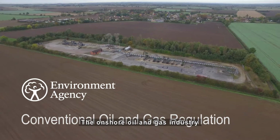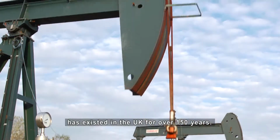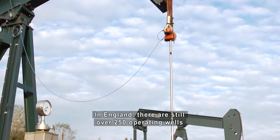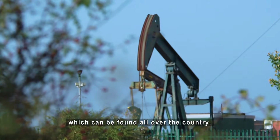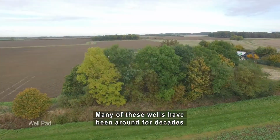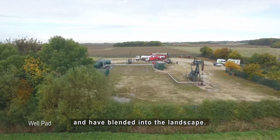The onshore oil and gas industry has existed in the UK for over 150 years. In England, there are still over 250 operating wells, which can be found all over the country. Many of these wells have been around for decades and have blended into the landscape.